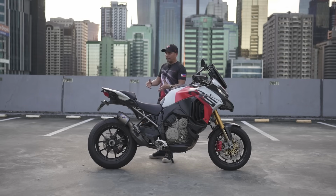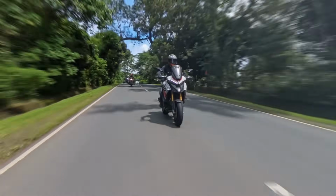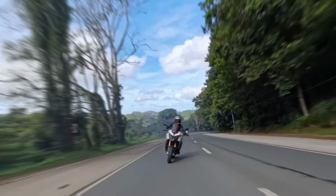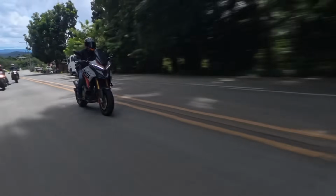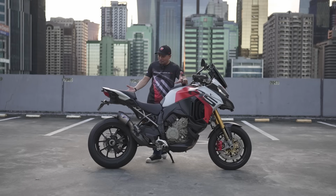Now, I also did take the bike over to Marilake to experience the twisties with it, and it felt so at home. Maybe part of it is because I'm more used to taking an adventure bike on twisties than I am on the racetrack, but this was just better than any adventure bike that I've taken on the twisties. It's so light. It felt at home, very planted. The tires had excellent grip. It was so much fun that I didn't want it to end. I just wanted to keep on going, to be honest with you. But of course, it's not my motorcycle, and I don't want to put too much wear and tear on the bike, so I eventually had to head back down.